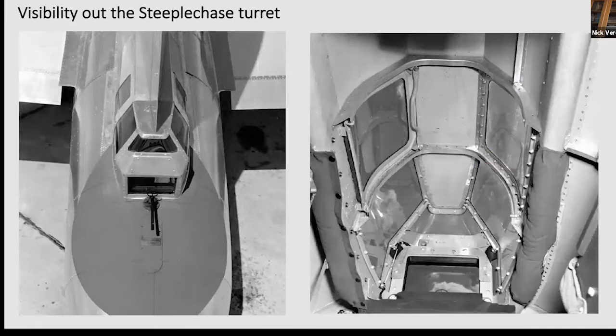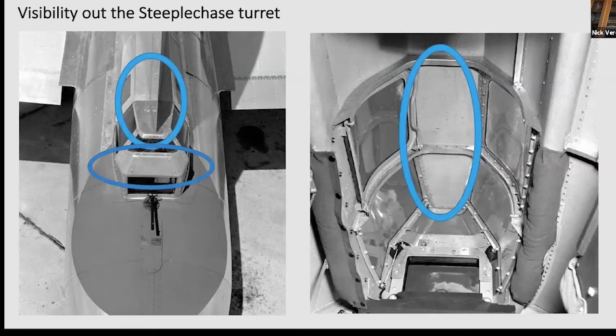And the visibility out of the steeplechase turret was pretty restricted. You had this big piece of armor plate above the armor glass. There was no upward visibility. And there's another shot of the gun sight.